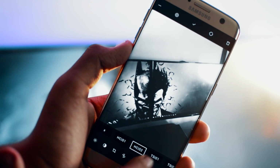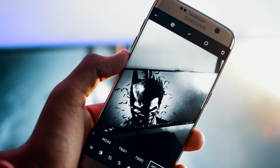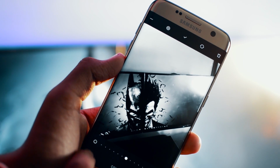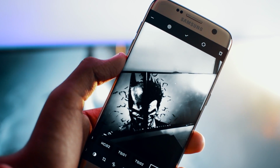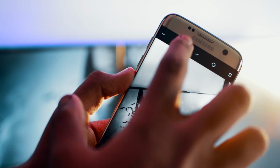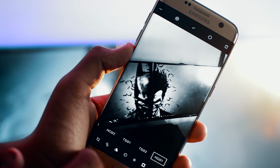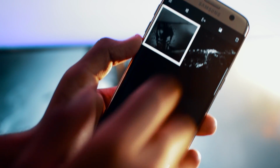The filters that this application has are absolutely out of this world, and if you know what you're doing, you can cook up some really beautiful images from this. You also have the normal editing controls such as straightening images, adjusting the vignette, cropping, and adding sharpening, and all of those things. But one of the main features of this application is essentially the black and white filters that it has.